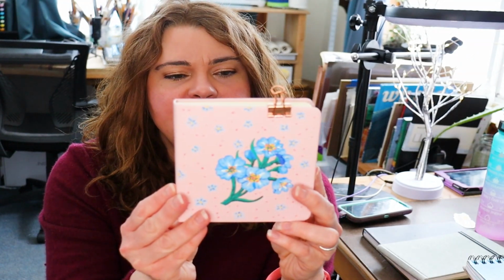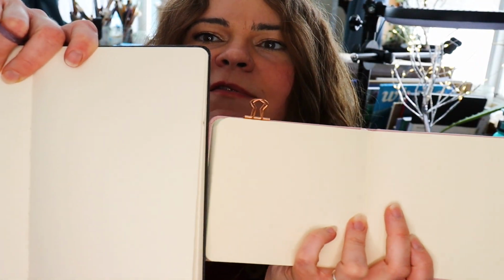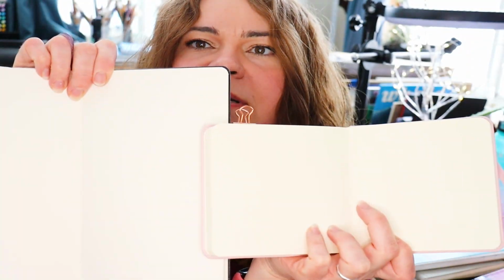This is another cheaper option. This is the Royal Talons Art Creation sketchbook, and it's tiny and mini and cute. It's got paper that is extremely similar to the Moleskine paper. I'm gonna open it up to unused pages and show you. So here's the side-by-side of the Moleskine and the Royal Talons. The Royal Talons is maybe just a touch creamier.